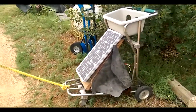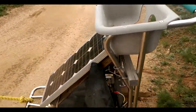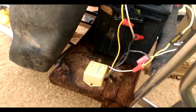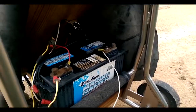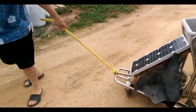We're on our way to see the gray water system, and this is Jack's little mobile solar cart. He's got a little solar panel there, and it's connected to a little charge controller, and then you've got just a marine battery right here, so he can take this cart anywhere he wants to and power something off of 12 volts.